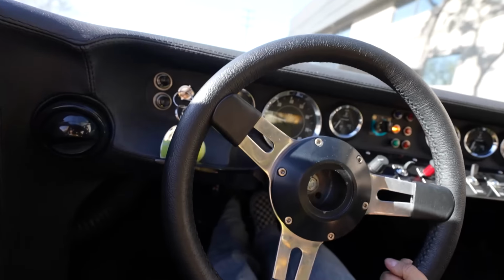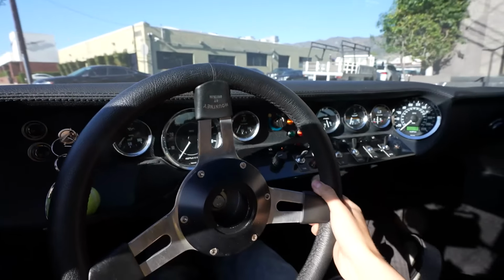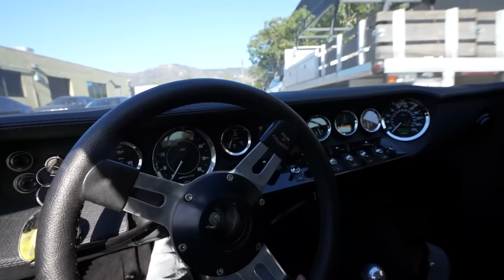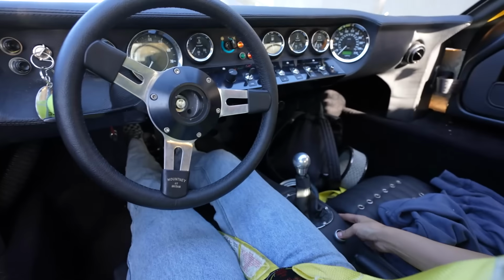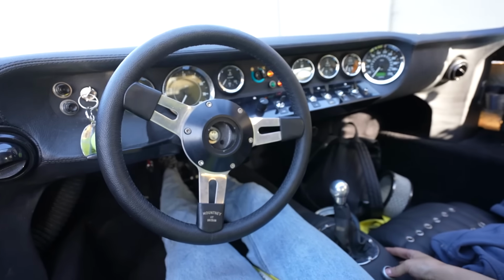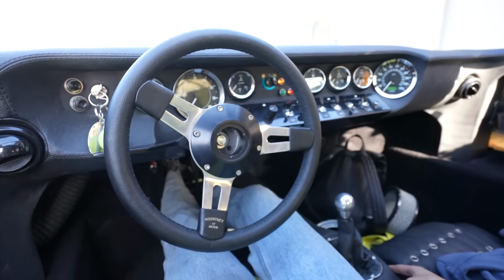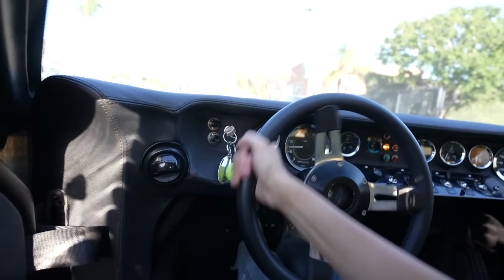There we go. Come on, intersection. Let's not break down in the middle of an intersection. Come on. Oh God. Oh, nope, damn it, it died again. We're coasting. Come on.